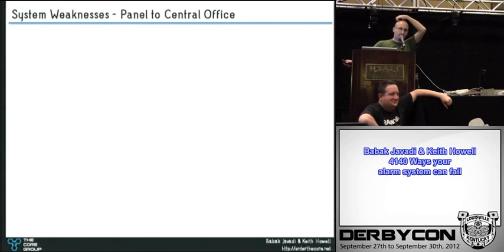So yeah, we haven't looked at key lock much further, just because it's kind of complicated, and we haven't gotten that far yet. Panel central office.